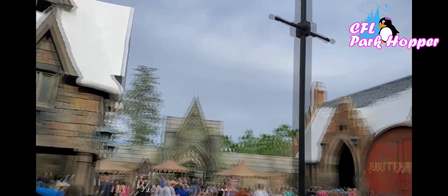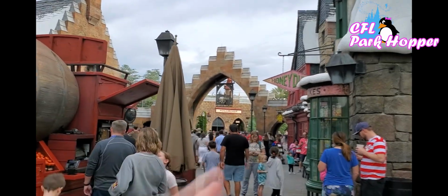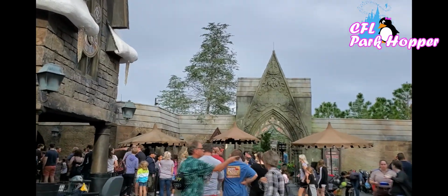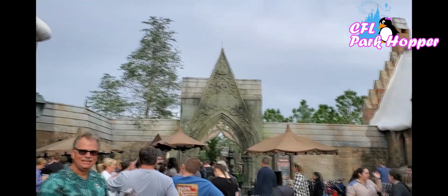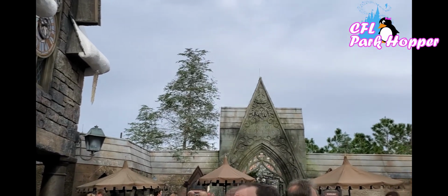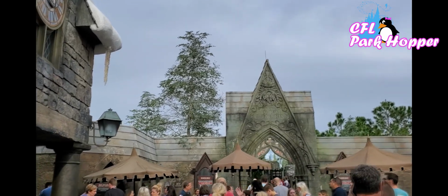Okay, so we have made it over to Islands of Adventure. I'm on the Hogsmeade side. I just came from the train right there. Here's the butterbeer cart, and right here is Hagrid's Magical Creature Motorbike Adventure. This is the biggest ride right now here at Universal Orlando. It's 9:30 in the morning. It's a 120-minute wait. So you need to be here at park open to get this done early.